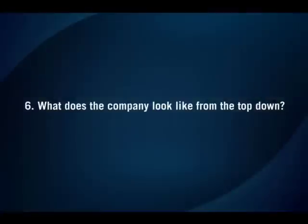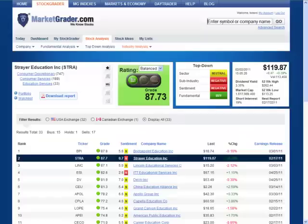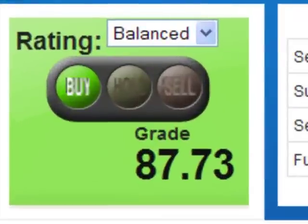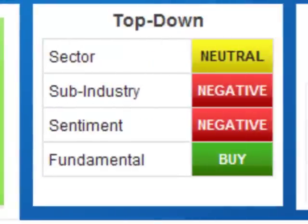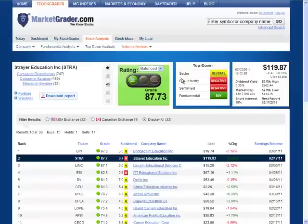And the last key question is, what does the company look like from the top down? It is not uncommon for the stocks of companies with poor fundamentals to move up in price in the short term, or conversely for higher-rated stocks with strong fundamentals to have downward price swings, usually also in the short term. So why does this happen? Market Grader's top-down analysis helps to answer this question.